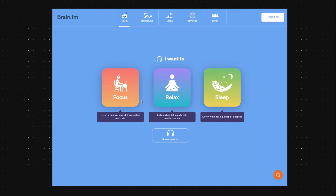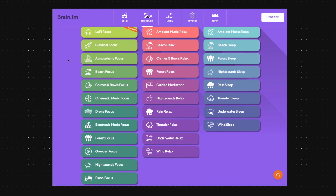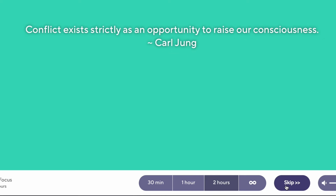But when you land, you can choose what activity you're doing right now. So if you're working on something and you just want focus, or if you're trying to relax and sleep, you can click that. And then it'll kind of build a radio station based on whatever you choose. If we go to the More Music tab, you can see all the different kinds of stations of music and different sound effects that they have. And you can also set different timers for this if you want.